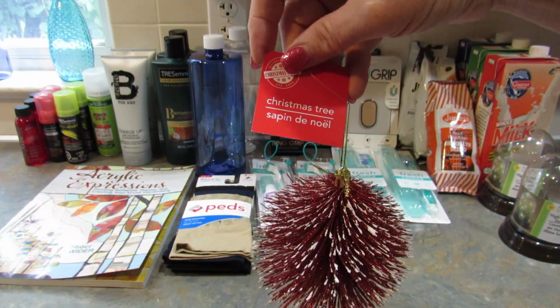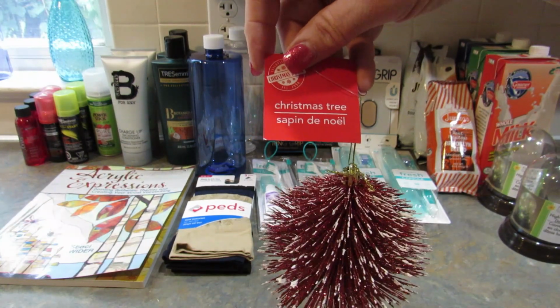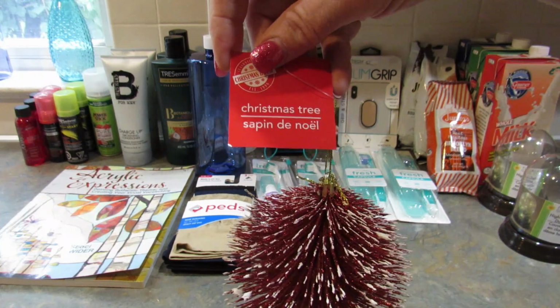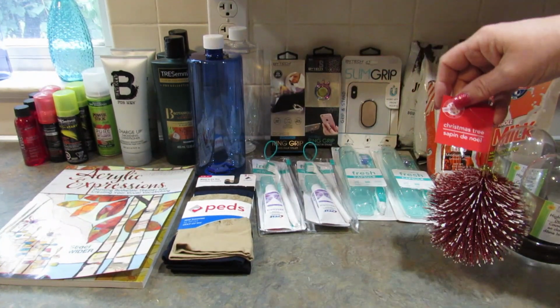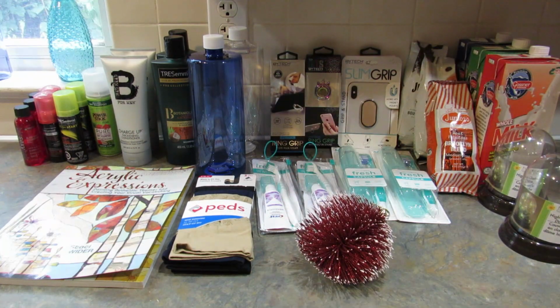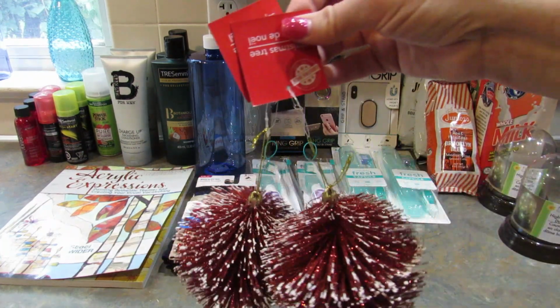I don't know why I'm gonna say this, because it's a big fat lie. I was gonna say, I don't need any Christmas stuff, so I won't be buying any, but that didn't work with Halloween, so I don't know why I think it's gonna work with Christmas. Anyway, I got three of these because I like the shape.